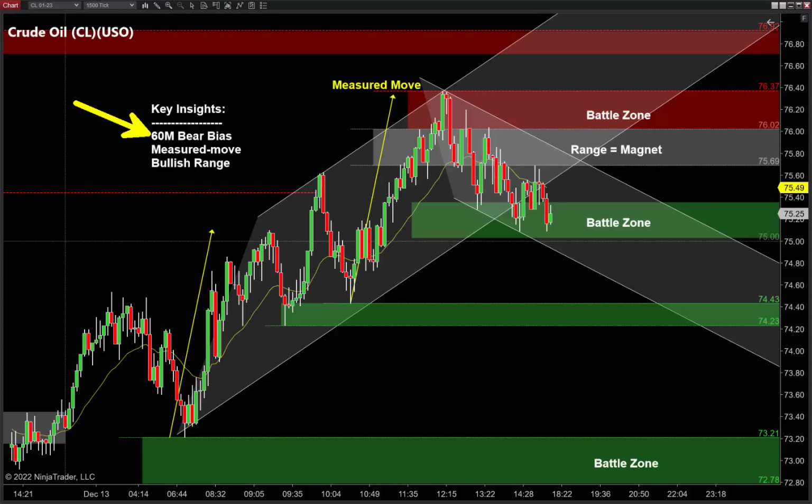Definitely still have a bear bias right now on the oil. Now, this is a good example where we have a bear bias overall, but clearly it's a bull market right now, right? Clearly, this is not a bear market right now. So short term is bullish, longer term is bearish. Remember, we're going to look at this through the lens of a bear market right now. That's a big part of the analysis on oil.